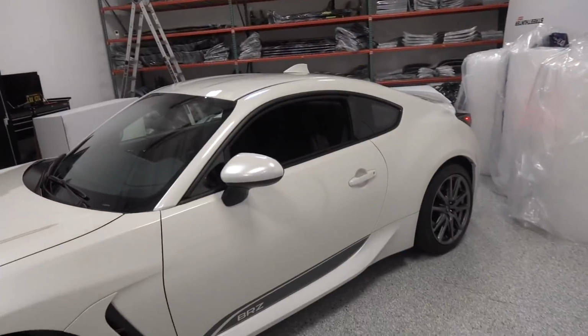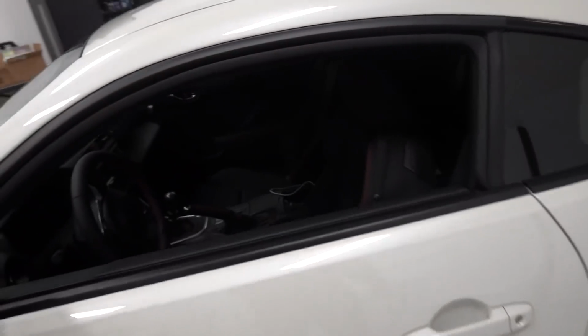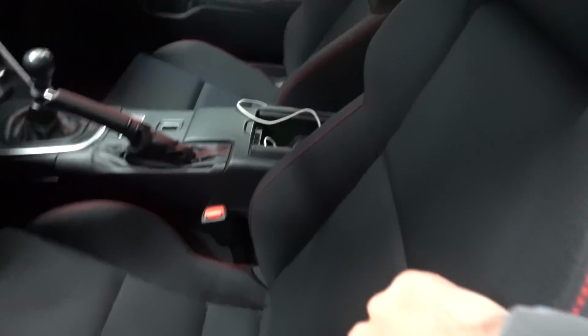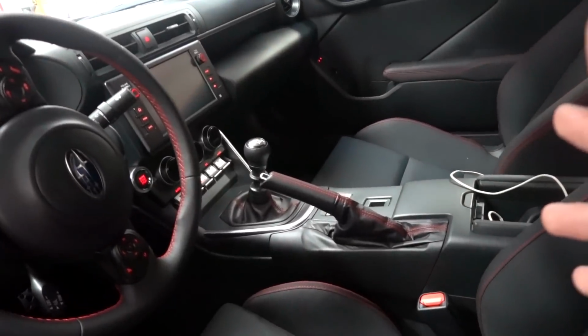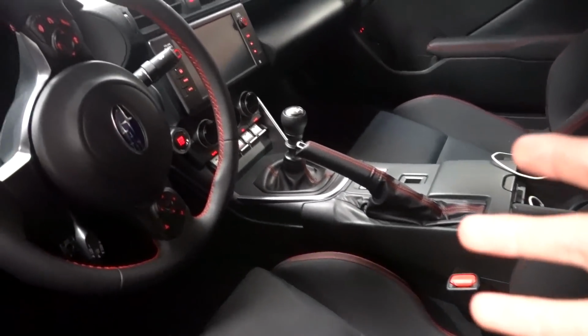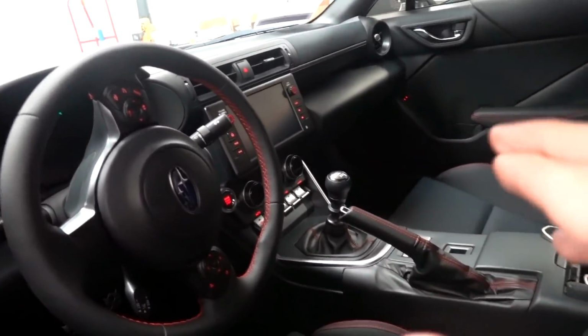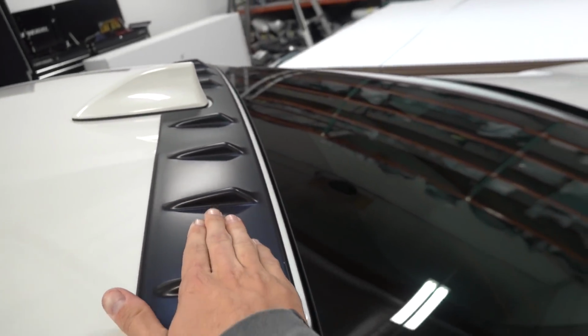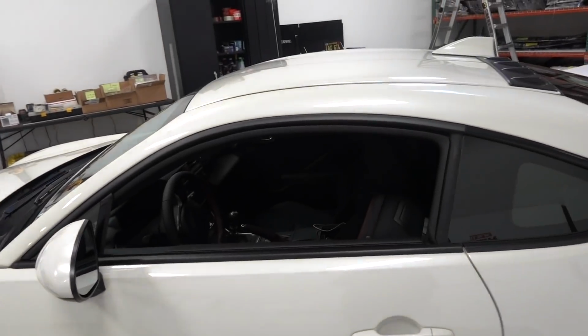So this BRZ, if you guys don't remember, this one is different than our blue one. This is the premium version, so it's different than the limited in the sense that it doesn't have the same interior. It has cloth seats. I think that's pretty much it on the interior. I think that's really the only difference. And then I think this one came with this roof spoiler, and it's actually the same wheel. So I don't know. Do you know what the difference is?